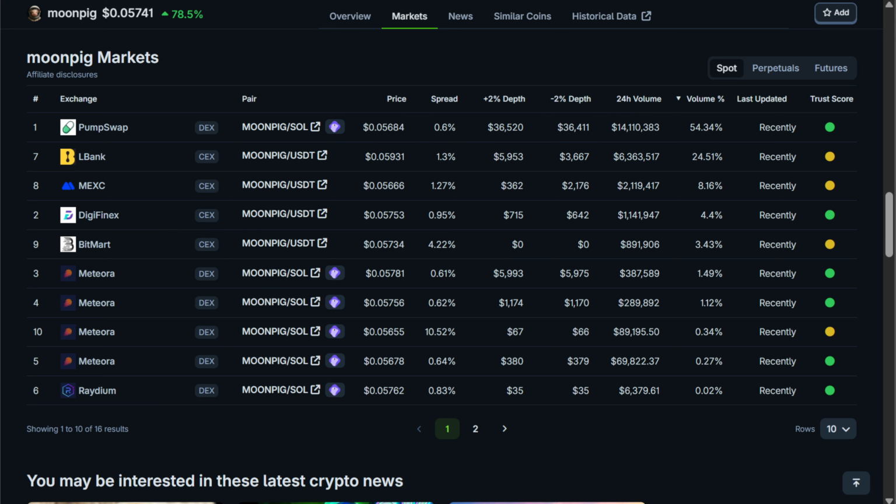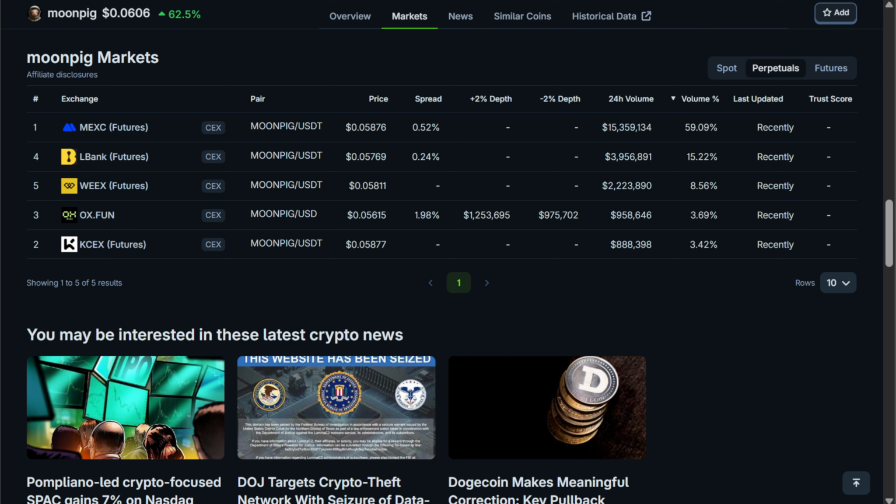Now currently, most trading volume still happens directly on PumpSwap. So that's the decentralized exchange on the Solana chain, 14 million of trading volume. But interestingly enough, there are already perpetual futures on MEXC. So there's a possibility to bet on the price with leverage on a centralized exchange as well. This is an interesting data point because this hints towards potential adoption by other centralized exchanges at some point.